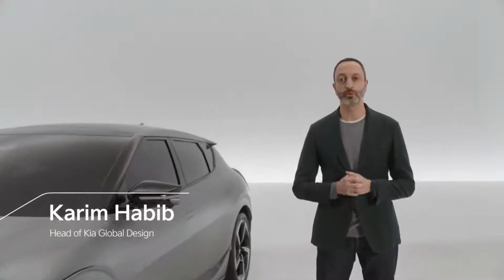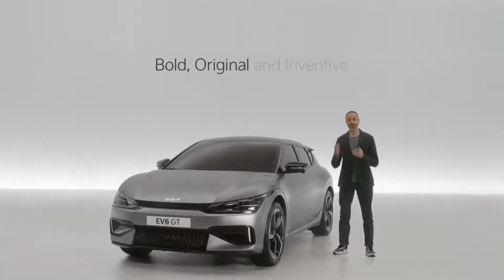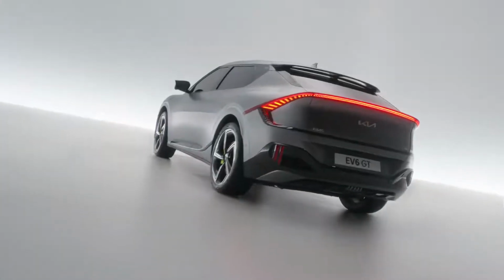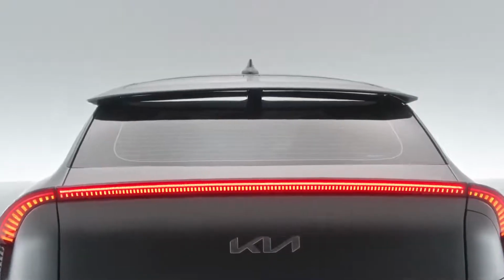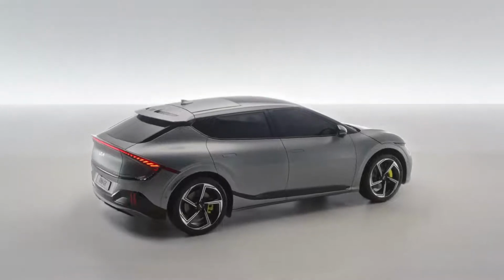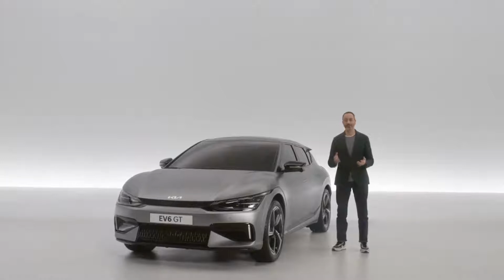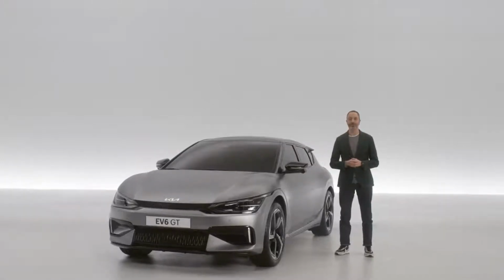The EV6 is the blueprint of our future products. It defines the brand we want to be and the customers we want to speak to. The EV6 is born out of our ambition to create bold, original, and inventive products. With its proportion and typology, we want to strike a balance between contrasting elements. The sportiness of a fastback, the compact stance of a hatch, and maybe even the raw strength of a rally car. They combine to create something that escapes the boundaries of today's segmentation.